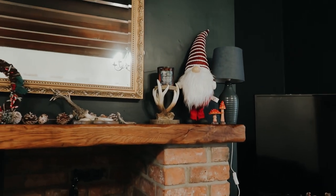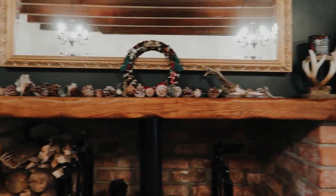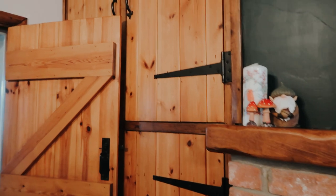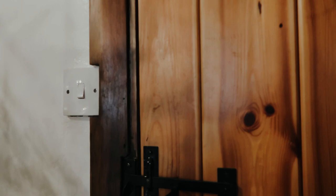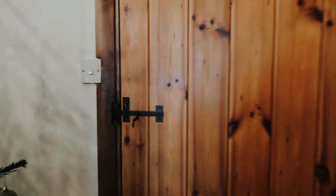It is Christmas at the moment, so there's a few bits of Christmas decor. As you can see, we've got more of the gnomes and things. I have a thing for gnomes. And this is just some cupboards, but the doors, I think, are just really beautiful. And even the doors to the rooms as well. Every time I open it, I want to say, Aloha Mora.